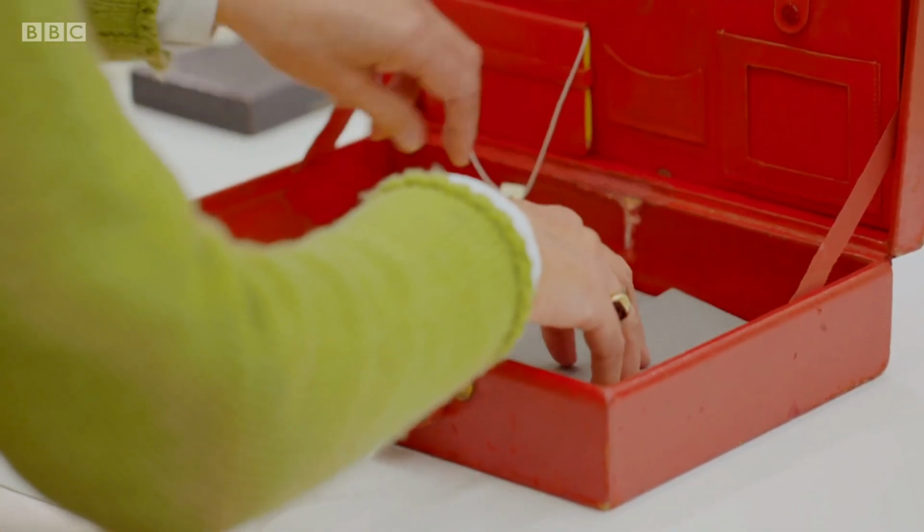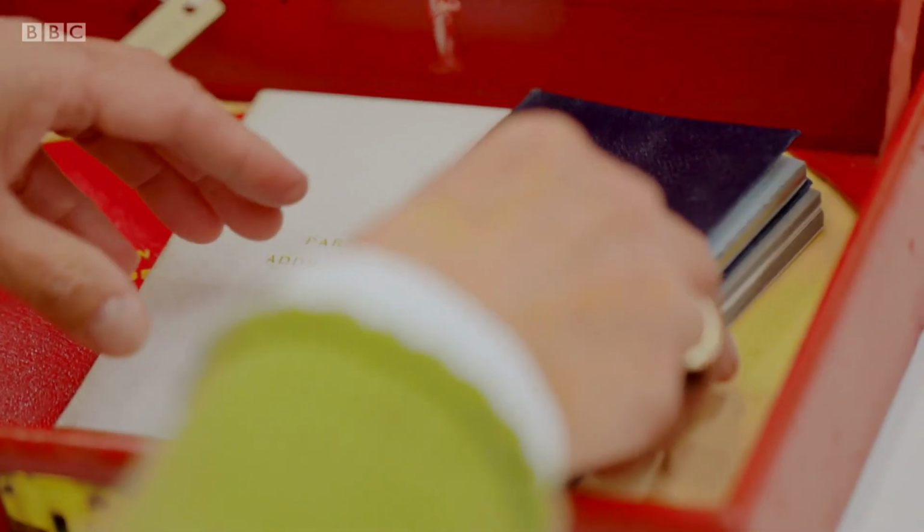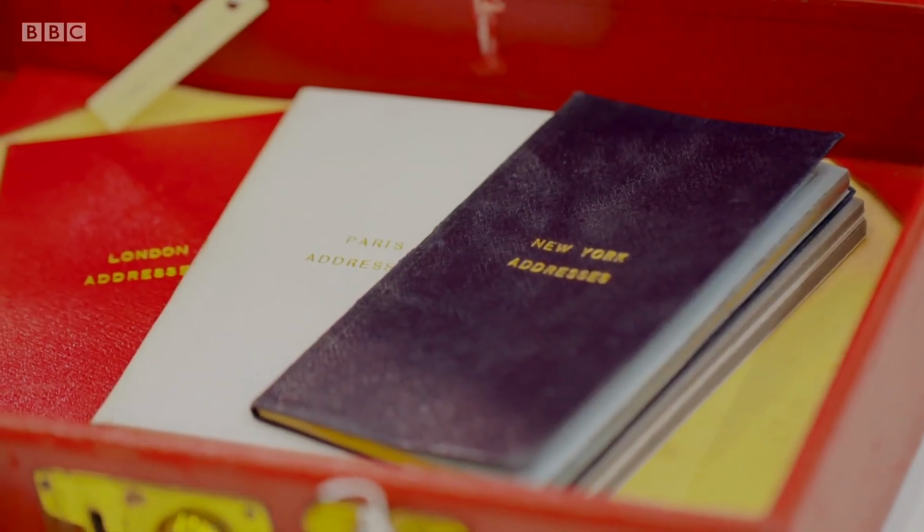Lucia is keen to display examples of Vivien Leigh's correspondence alongside the case. We just had to go and look into the archive and see what was suitable for the date, late 40s to the mid-60s.